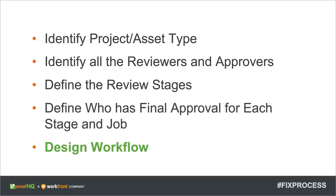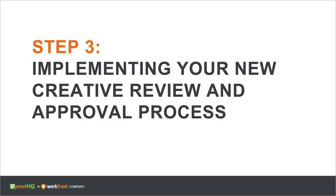So that's how you take those first 4 bullets, use that information, design your workflow, maybe do a flow chart, write out the different steps, write out the different stages, have it in front of you. Because once you've designed your new and improved workflow, it's time for the hard part, right? Changing the hearts and minds of your creative or marketing team. And John, this is your expertise, so why don't you walk us through implementing a creative review and approval process?